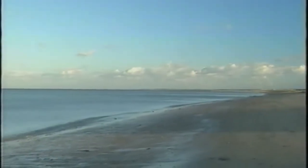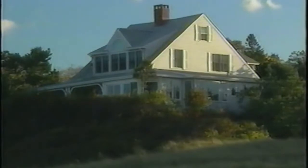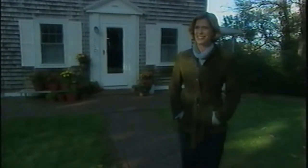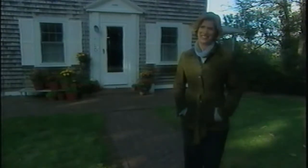Where can you get that classic combination of salty air and New England charm? Right here on Cape Cod, Massachusetts. Hi, I'm Tori Ritchie, and today we're going to visit this 100-year-old beach house that's owned by a food stylist who earns his living making food look beautiful for magazines and television. But in his charming kitchen, he makes cooking look truly simple.